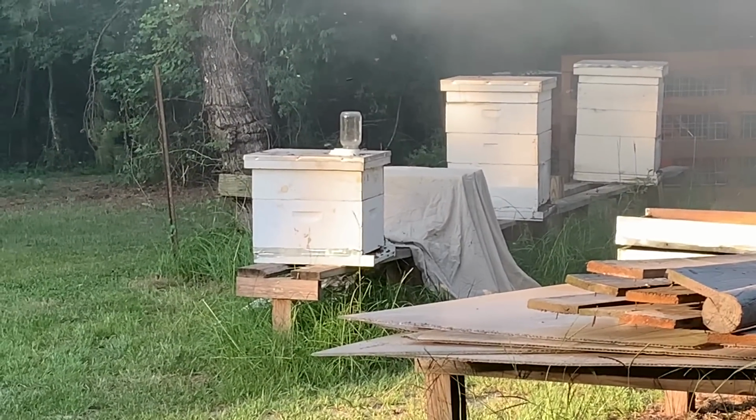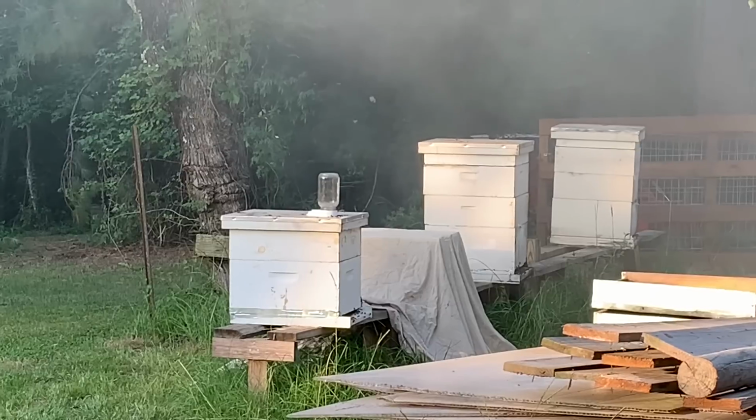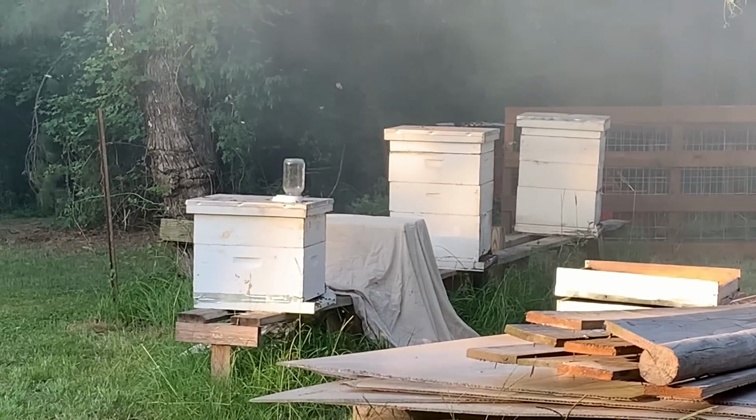Okay. Them bees are basically gone. That smoke kind of drove them off. I'm going to go pull the sheep back from my other little guys. And I think they're all going to be okay.